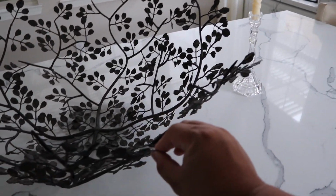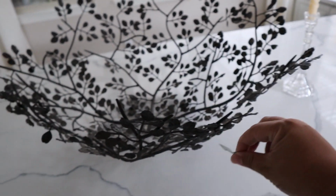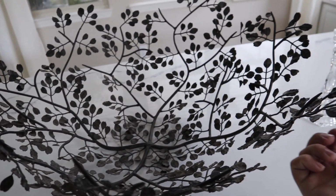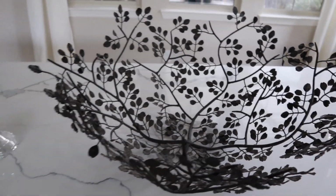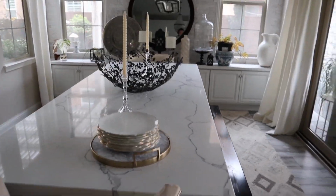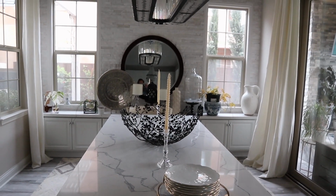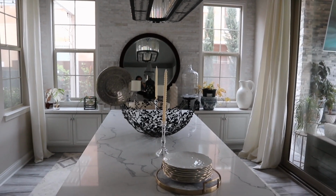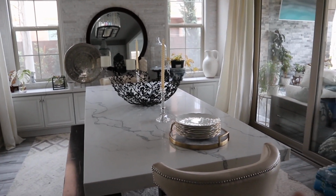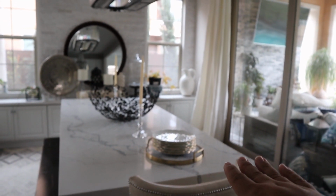I still have my sticker on here. Look at that. $9.99 sticker. Where am I gonna stick this so it's not gonna show? But this is kind of what I have right here. I'm still gonna change up that whole back portion of the dining room, but I just have my tray right there with my favorite plates that I just recently got at the end of last year.